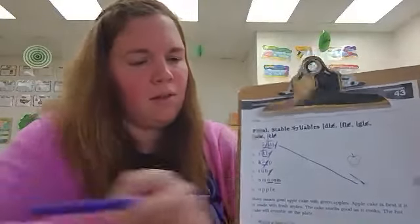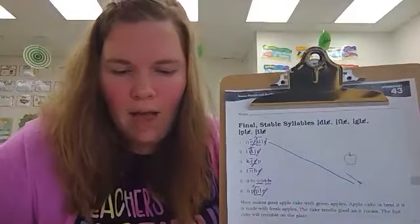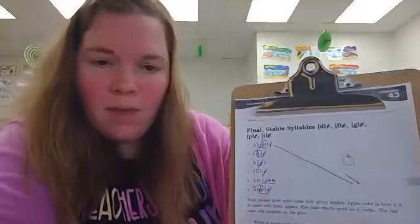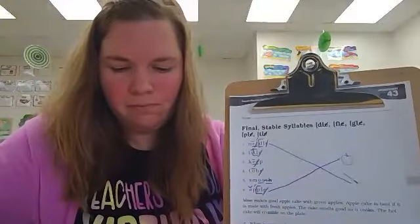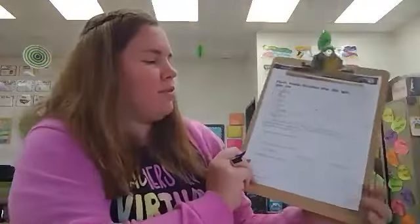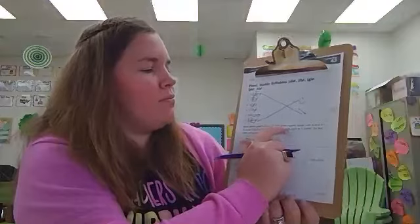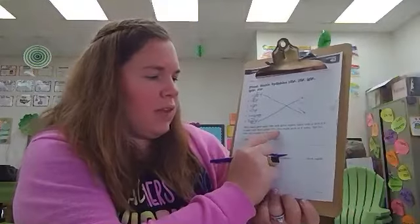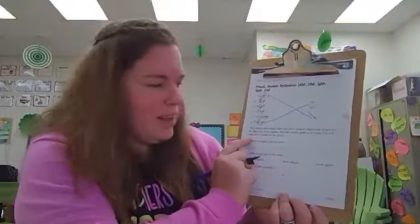In number 6, final stable syllable, PLE, bracket, cross out the final E, accent mark. There is a consonant after the vowel, so the vowel can have a breve. Number 6 says apple, which matches with our picture. Let's read the sentences together at the bottom and answer the questions. Mom makes good apple cake with green apples. Apple cake is best if it is made with fresh apples. The cake smells good as it cooks. The hot cake will crumble on the plate.